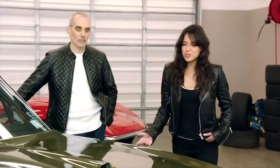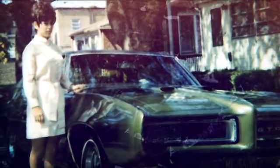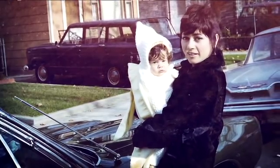How much did you pay originally for the car? You wouldn't believe. It was 3,600. And today, this car, the way it sits, is a $50,000 car. Absolutely. It was quite surprising to me because this car was an everyday driver. My wife used to drive this car with the kids, school, shopping, and whatnot.